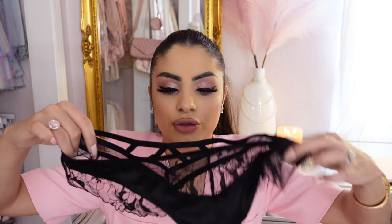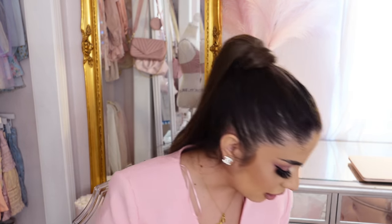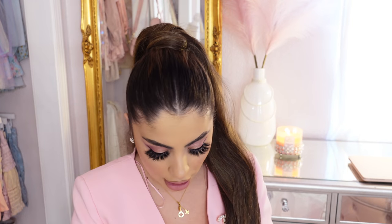So we got a panty to match it, because I always get a panty to match every bra that I buy. I always have to. Do you guys have to always get a matching panty with your bra? Because I do. I have to have a matching panty with my bras. I got a few bras that I can wear with that same black underwear, because these bras have black in them. They're not all black.